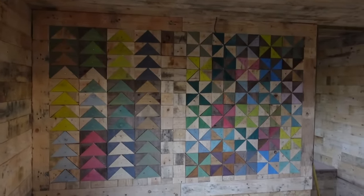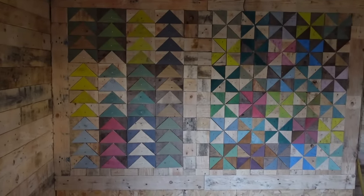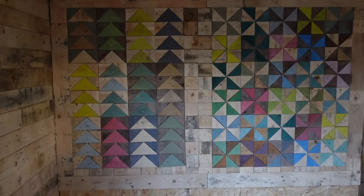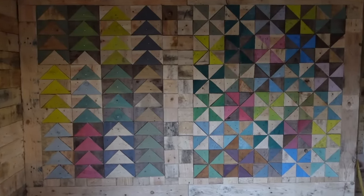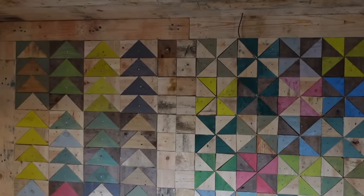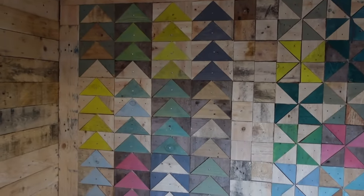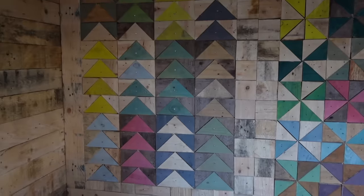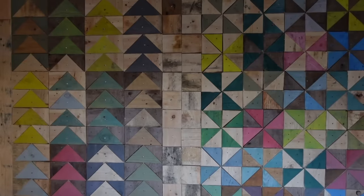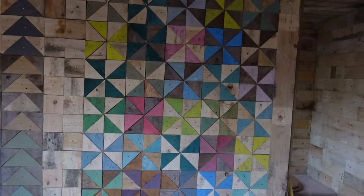And here's the finished scrappy wooden quilt panels with my flying geese and my pinwheels, and the four patch up the middle separating the two, which I'm going to just leave as plain wood. I love how this looks. I'm really grateful to Ant for firstly suggesting it, but secondly, having the willingness to make all those shapes and help me to hang them on the wall.